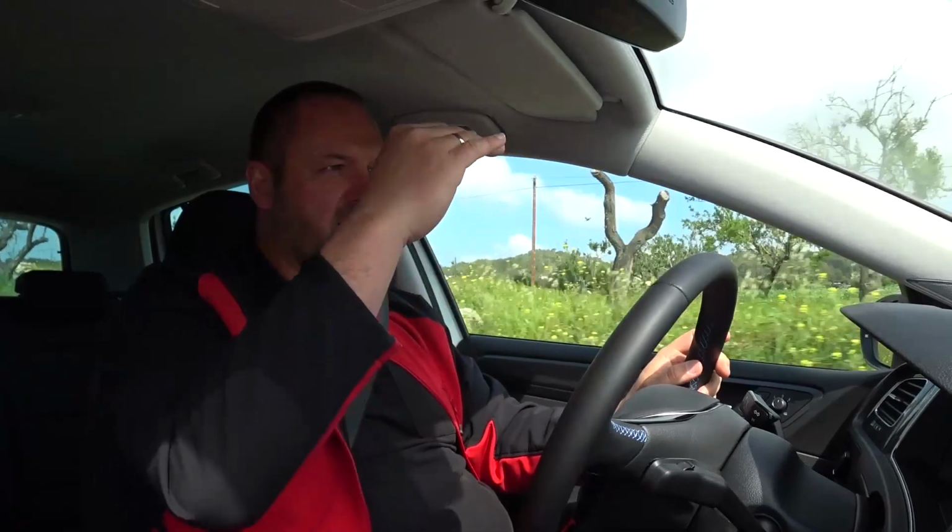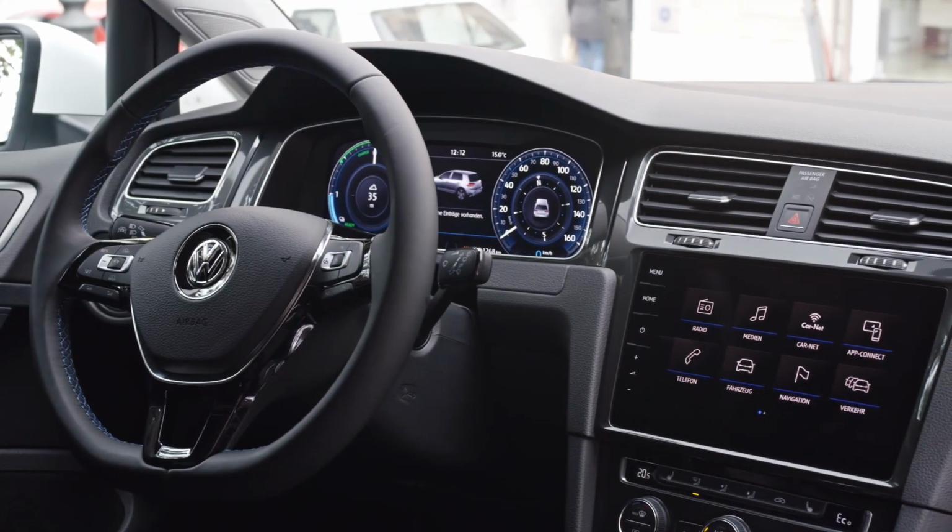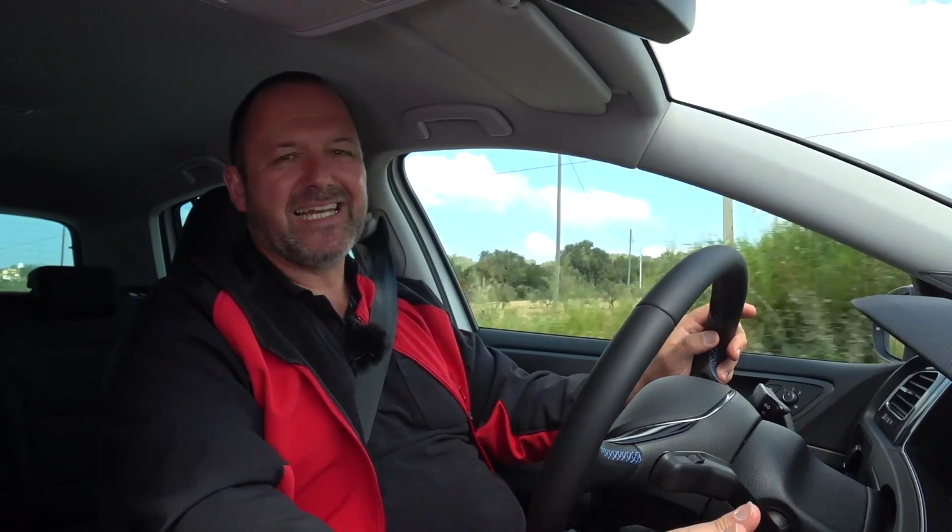So for instance, we do have a heated front window as standard, but I think more important is we do have the top sat-nav system called Discover Pro on board as standard, and that comes with a 9.2-inch touchscreen monitor, which is completely glass covered, so no knobs anywhere anymore.